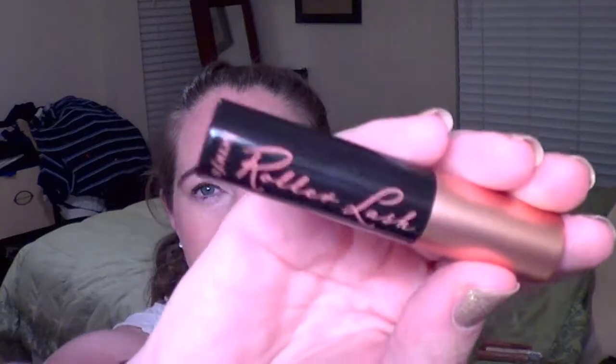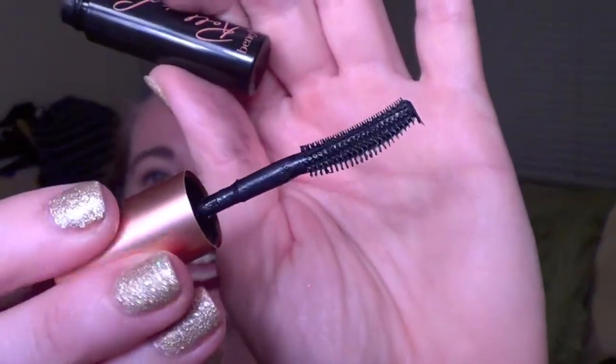An oldie but a goodie, I've gone back to my Benefit Roller Lash. This has been my mascara of the week. It's very simple and it doesn't give you like a ton of volume, but it gives you nice lengthened lashes, which to me works very well in a professional environment, which is where I am most of the day anyway.